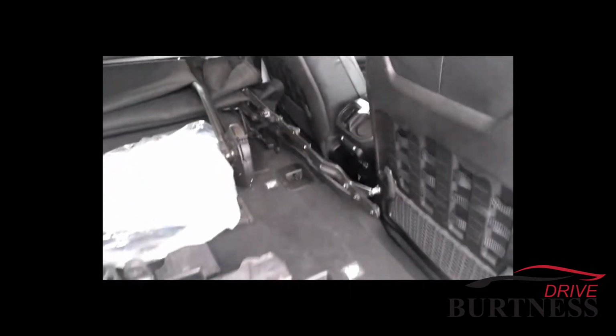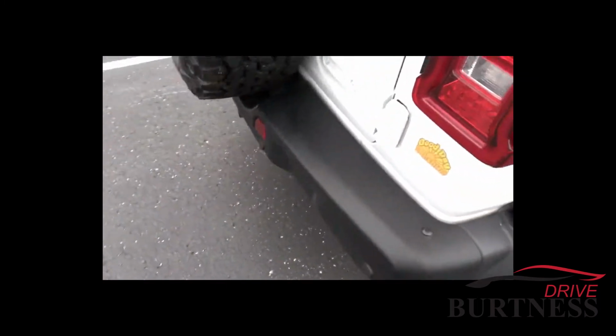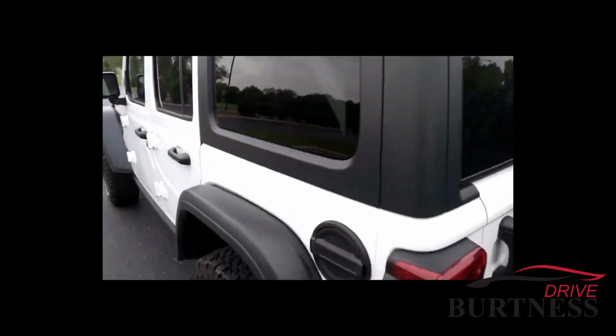This also comes with a soft top. Dual top. You can do the soft top during the summer and put the hard top on during the winter. Keep you warmer and a little more secure. Great vehicle, well kept.